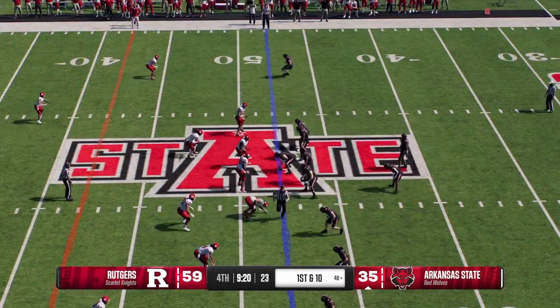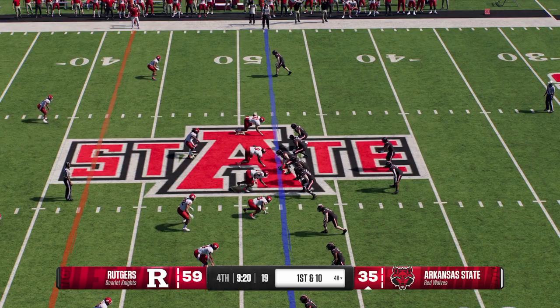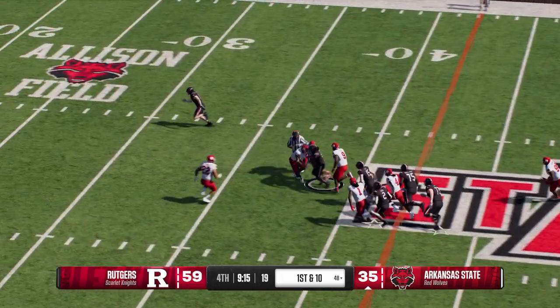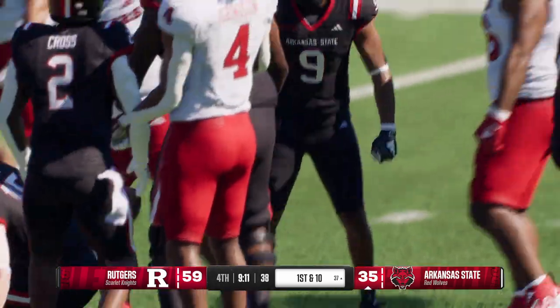Defender gets a little too aggressive there, and this offense gets some free yardage. Comes out throwing on first down. Makes the catch. It's Jackson. And how about that catch and run?